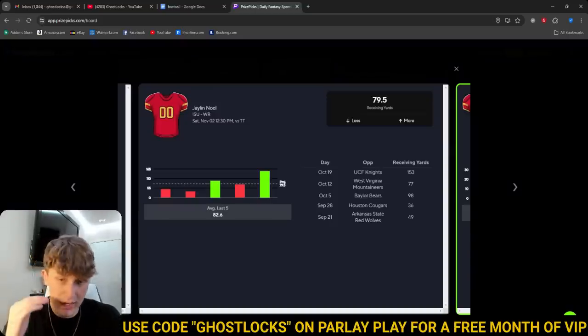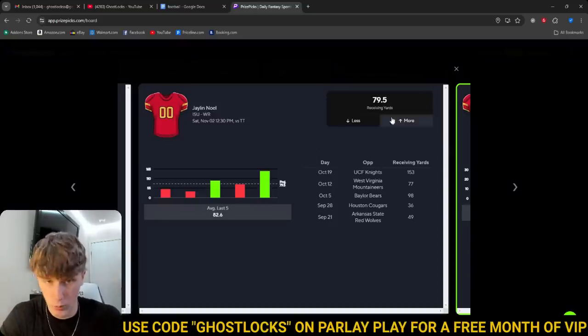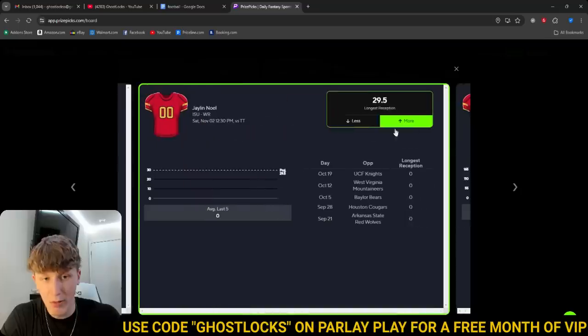And you guys can see he's only hit two out of his last five games on his normal receiving yards line. But out of his longest reception, it doesn't show you right here, but I already went back and looked at it for you guys. He has hit this every single game this season except one game. So he's hit this every game except against Houston. That is literally the only team he did not hit this line against.